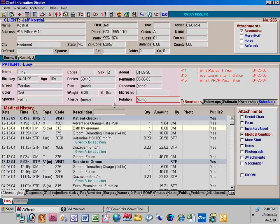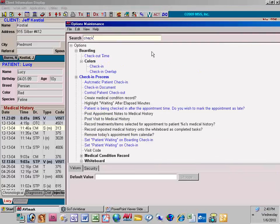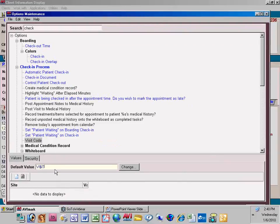appointment calendar and start checking in the patients. If you want the default code in the hospital setups, the advanced options for the check-in is visit. If you don't particularly care for that code, it can be changed. When I do a training, I always reset the code and call it check-in, because 11 years ago somebody told me they didn't like to see that dollar sign, so I changed it to check-in. Then instead of having just posting notes to medical history, you tell it to post the visit to medical history, which is under the check-in process, and we're looking at that on the screen right now.